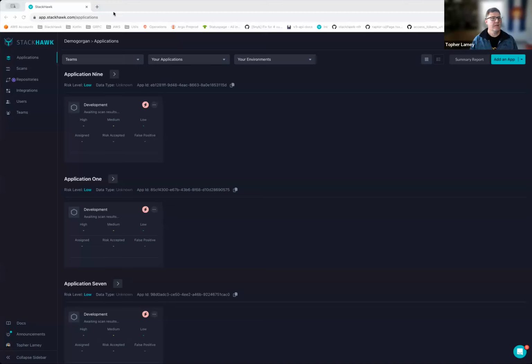Okay. So here we are in StackHawk. We're going to show correlated Snyk and StackHawk findings. Like in that first slide, we had applications and environments. Here in StackHawk, we really organize things by applications. So the very first menu item here is applications. Under that, we have scan results. StackHawk can also look at repositories for various other information, not for static analysis.